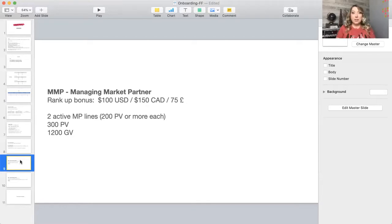So managing market partner, this is sort of a building block, or a keystone rank, because all the other ranks are made up of MMPs. It's really cool how it's set up. MMP would get $100 US, 150 Canadian, or 75 pounds bonus once you hit that rank for the first time.